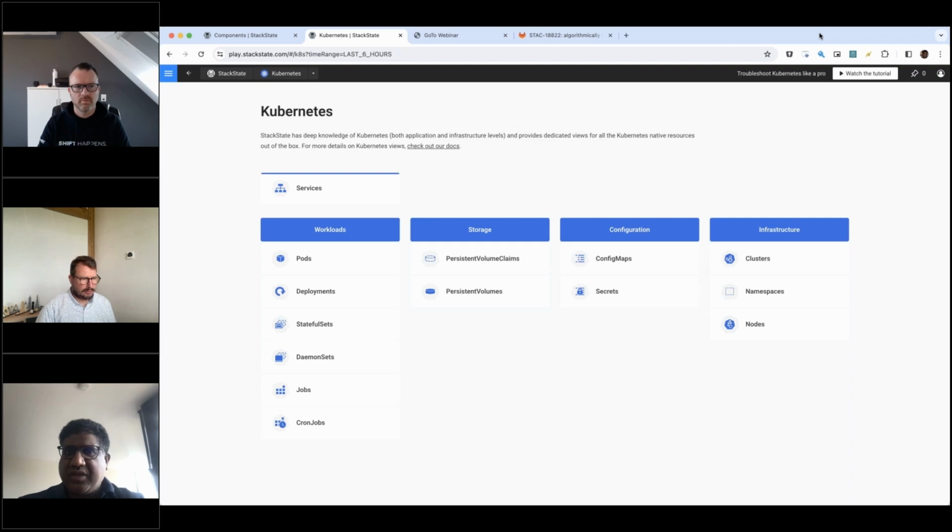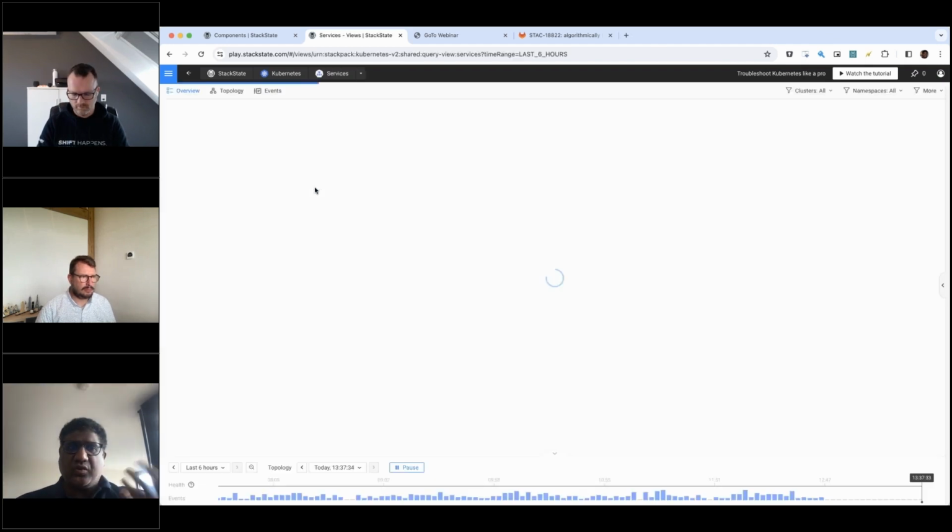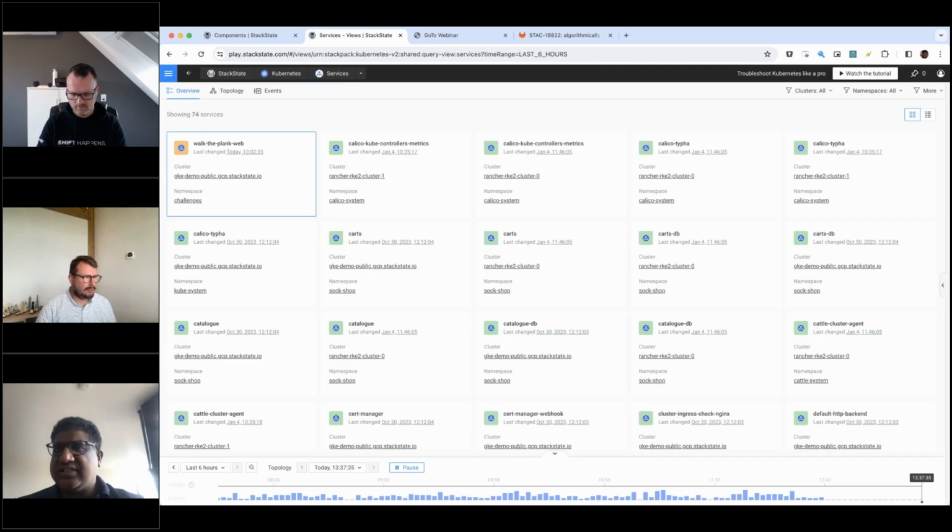So as Mark and Stephen mentioned, everything is about context, and point-to-point solutions often miss that context because you're doing tons and tons of context switching. So with StackState, we try to simplify the Kubernetes troubleshooting and observability world by giving you lots of context in the system. To start off with, we start off with the normal things that people know about Kubernetes, their workload, storage configuration, etc. And these are the type of entities that developers would work with on a daily basis. We'll drill down into services just as a start.